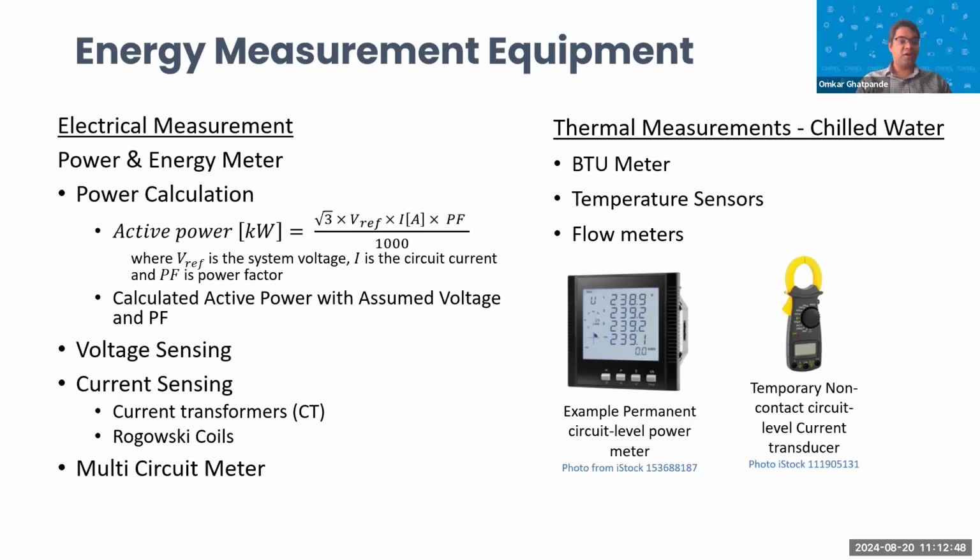They're classified for electrical measurements of the electrical power and energy, and thermal measurements. So for measuring electrical power and energy, a typical circuit level meter could be used, where we can calculate the active power, or the energy consumption of that MRI, which will be billed by the utility. Typically, this is calculated as voltage times current times power factor.